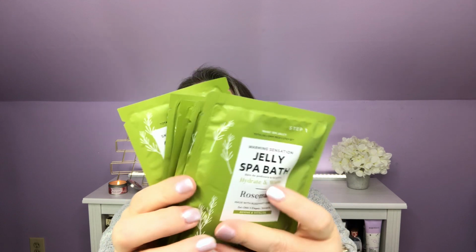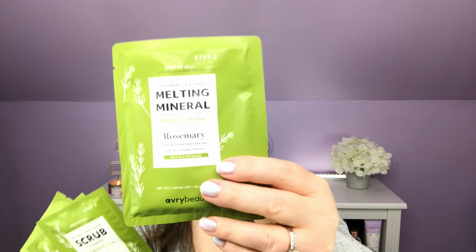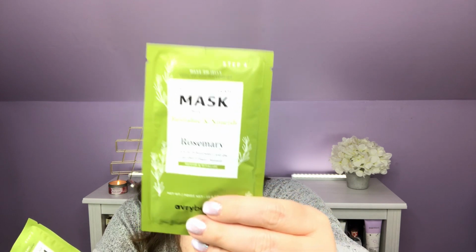So this just tells you, you get the 5 pouches, and it tells you, step 1, take a nice spa bath. Step 2, melting minerals. Step 3, scrub it up. Step 4, you put a nice mask on. And then step 5, you put a nice cream on, and you're probably left with the softest little tootsies in town.